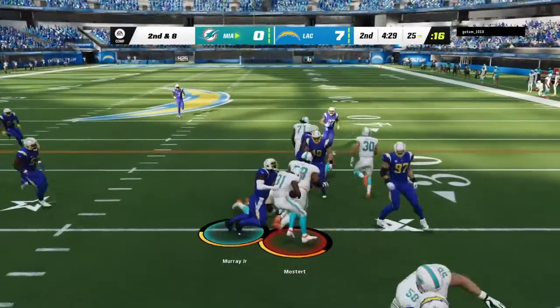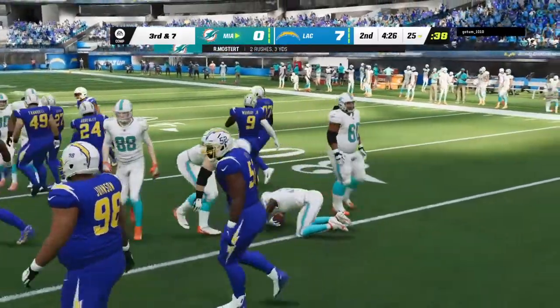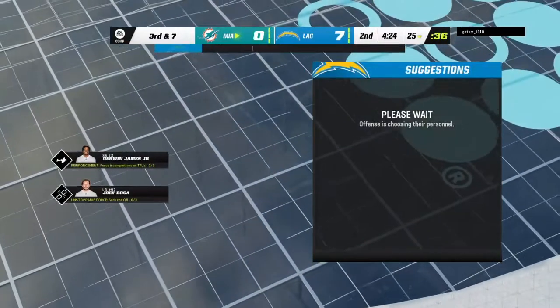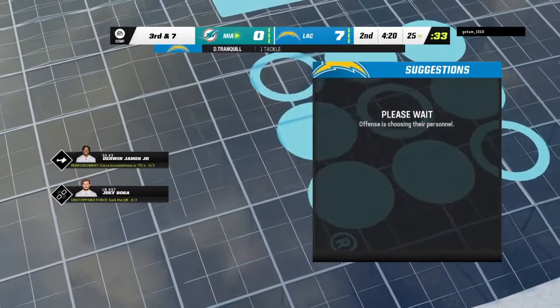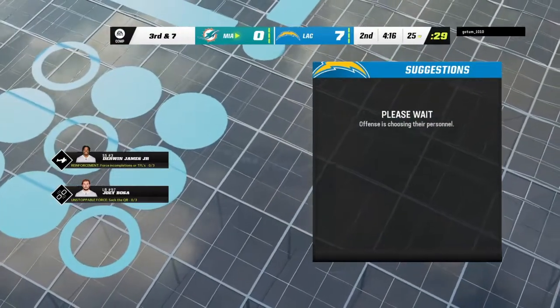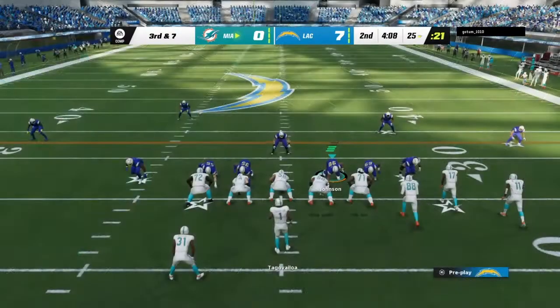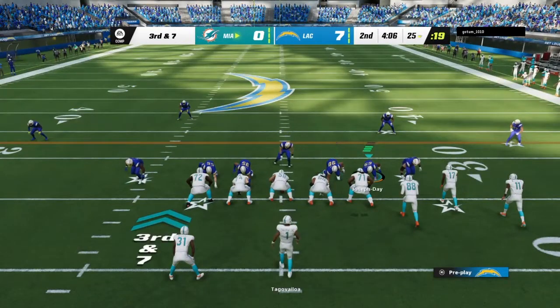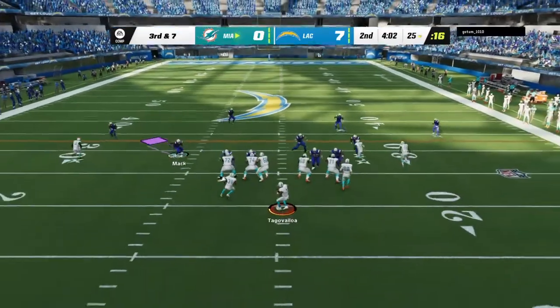On 2nd down, Mostert. Nowhere to go that time. Might have gotten a yard up to the 25. Well done to sniff that out defensively. He had it diagnosed pretty quickly. I love that description because diagnosed is perfect on that one. Read his keys, made the play, and he couldn't even get going moving the football. So 7 yards from the first down here as they come up to the line of scrimmage.